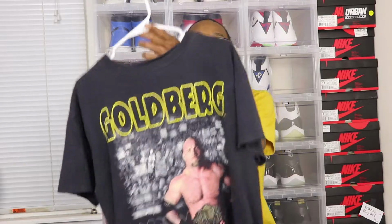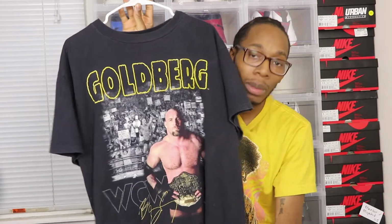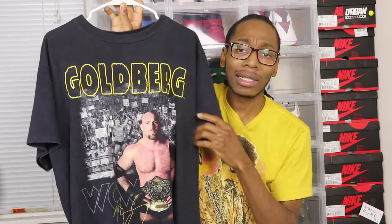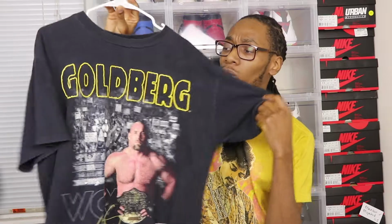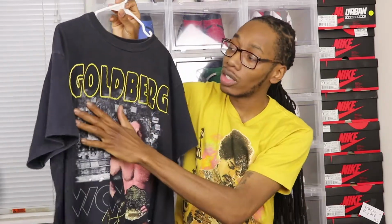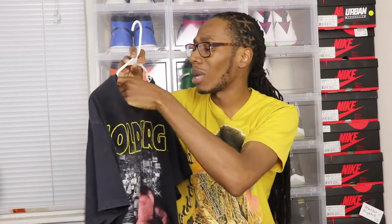My favorite but least favorite shirt is the wrestling Bill Goldberg tee. I grew up on wrestling. Me and my brothers played wrestling. We watched wrestling. That was like one of our biggest highlights of being younger. This was something we sat down and watched all the time. I love the colors on it. I love the fading on it. I don't think they make these tees no more.